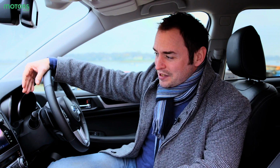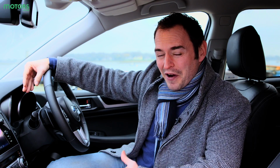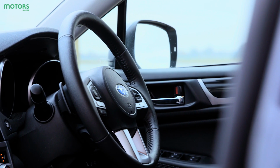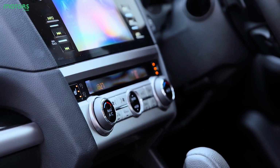As standard, all versions get a 7-inch touchscreen Starlink infotainment system, which we'd describe as average at best. The buttons are fiddly to use on the move and it's not very responsive. This version doesn't even have DAB. The cabin plastics aren't bad when you think of Subarus of old, but they're still not in the same league as Audi, Mercedes or Volvo. But then you're not paying the same kind of price. It all feels solid and durable though.